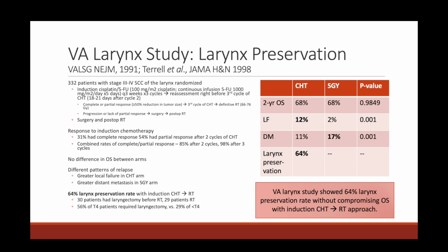So the big takeaway from the VA larynx study is that this trial had 2 arms. It was comparing surgery followed by post-op radiation to an induction chemo followed by radiation approach with the goal of larynx preservation. And the study showed no significant difference in their overall survival and a 64% larynx preservation rate with that induction chemo followed by radiation approach. So that is the big takeaway from the VA larynx study, is that larynx preservation is possible.